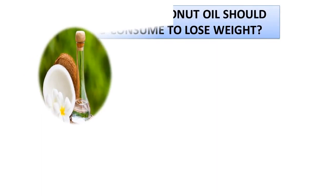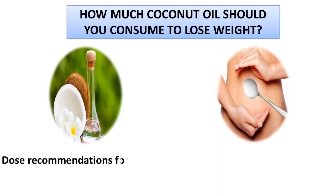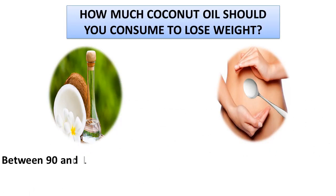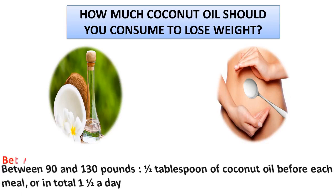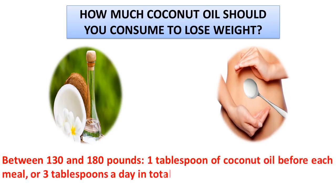How much coconut oil should you consume to lose weight? Dose recommendations for consumption of coconut oil vary depending on the weight of each person. Between 90 and 130 pounds, 1/2 tablespoon of coconut oil before each meal, or in total 1.5 a day. Between 130 and 180 pounds, 1 tablespoon of coconut oil before each meal, or 3 tablespoons a day in total.